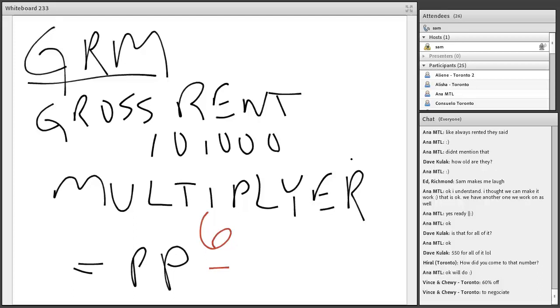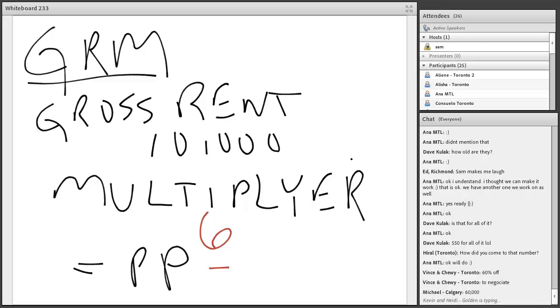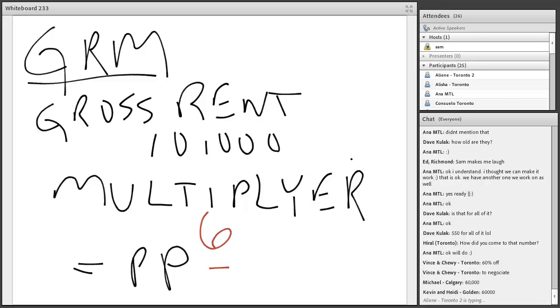Who could tell me? What would be the purchase price if the multiplier was 6 and the gross rents were 10,000?